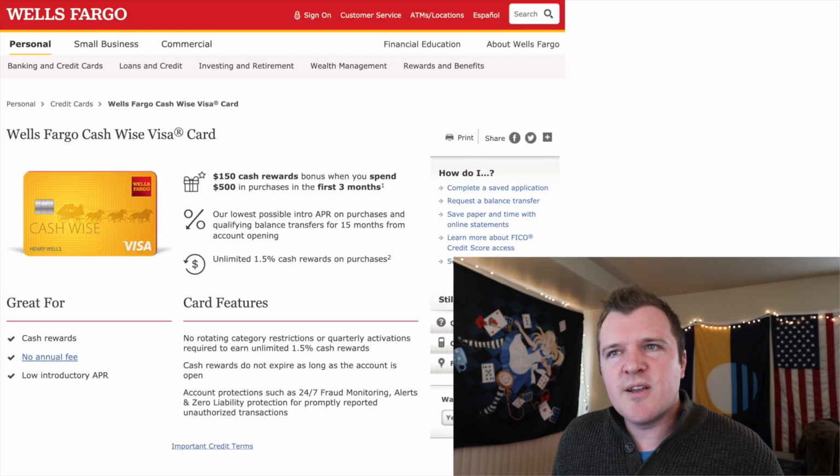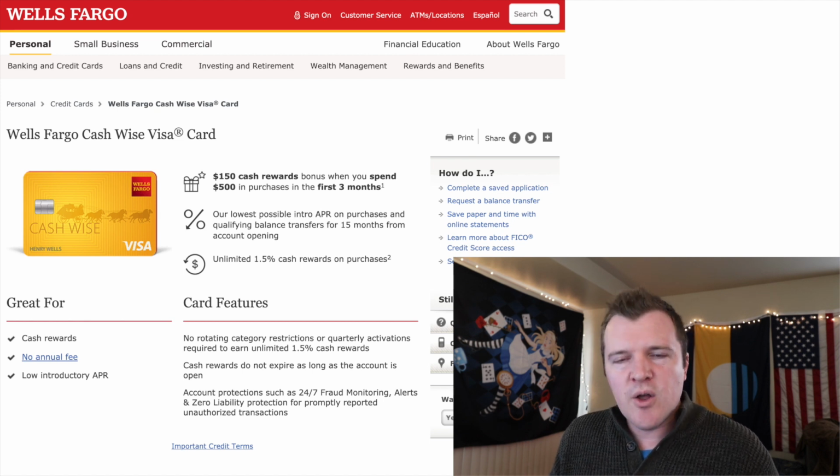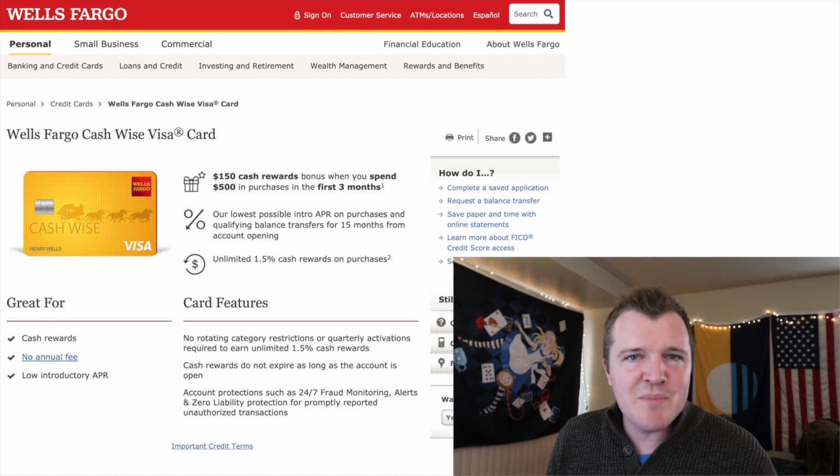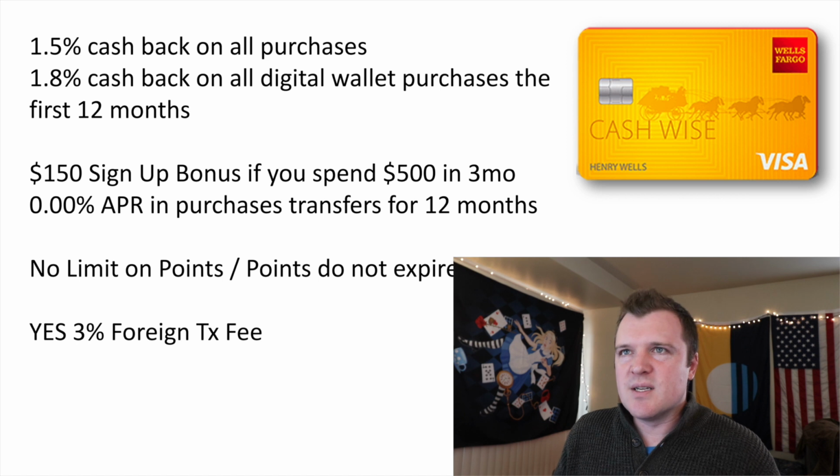The next card in the setup is the Wells Fargo Cashwise card, and this earns you 1.5% cash back on all purchases, no categories, no limit. Every bank basically has the equivalent of this card. Chase, it's the Chase Freedom Unlimited. And this would be a good card if something like the Citi Double Cash didn't give you 2% back on all purchases. But we'll talk about why this card is good in a second.